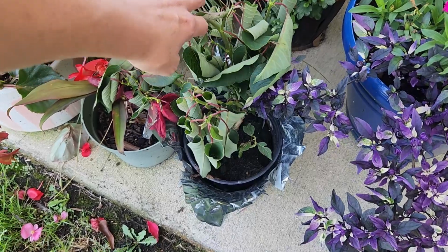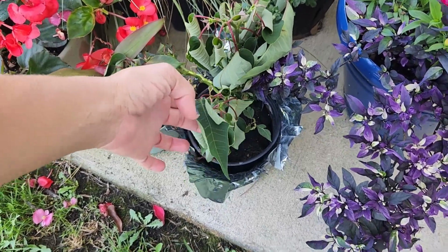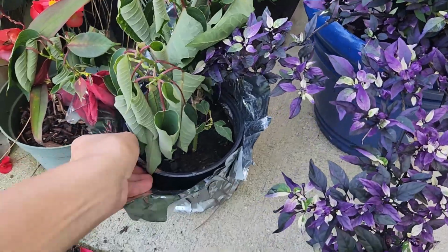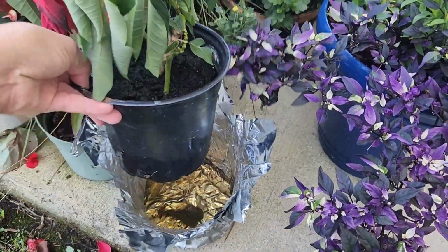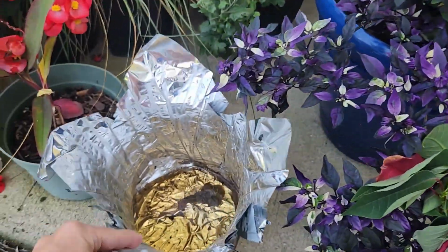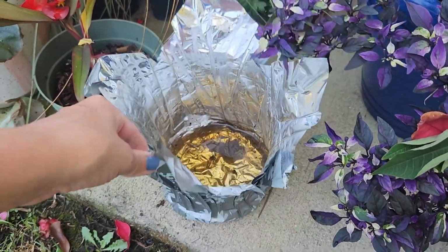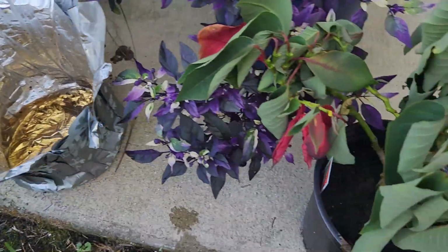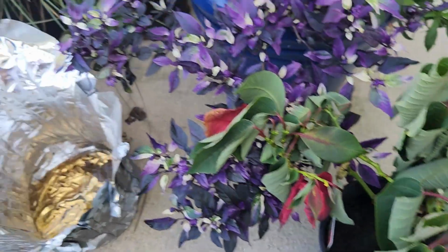Oh, well, this poinsettia is not looking so wonderful, whereas the one on the other side does look good. But now I realize what the problem is. It's been sitting in water. Oh, that was foolish of me. This is still its winter wrapper, and it didn't have any drainage in it. So, oh my gosh, I'm so sorry.